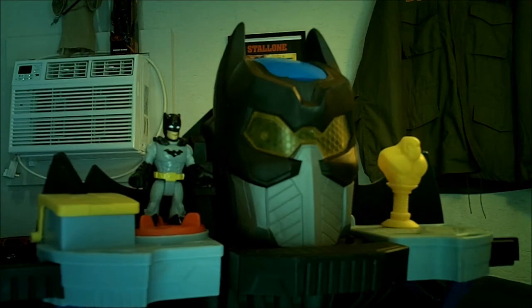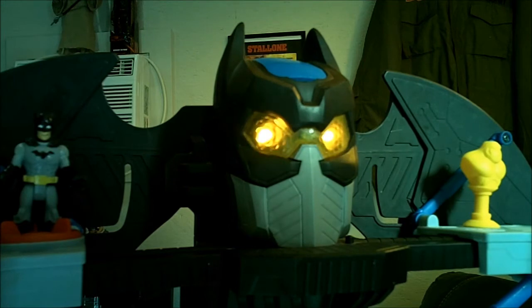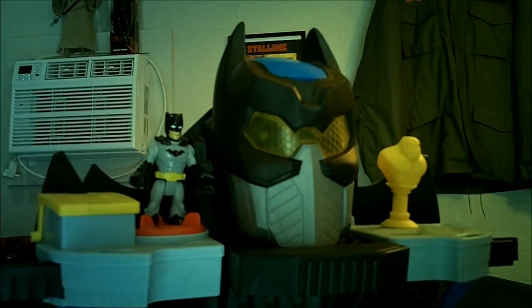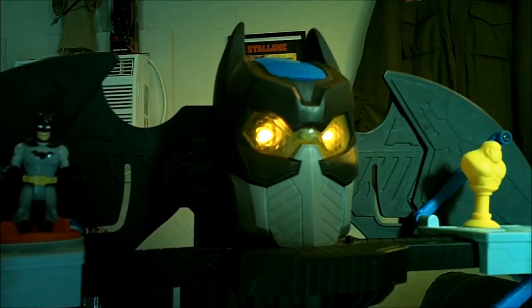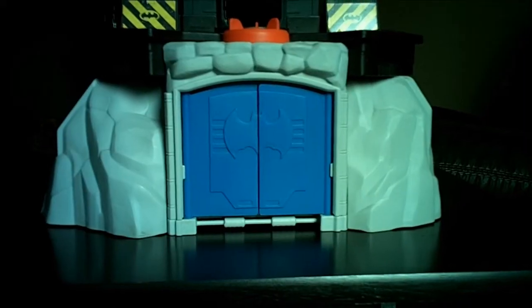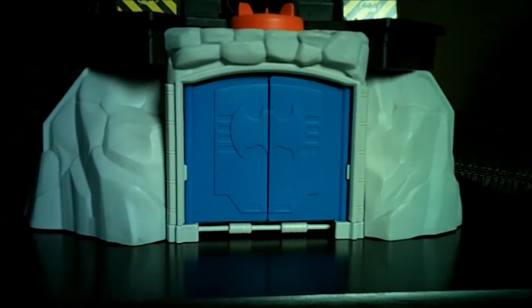Check this out. That's cool. His eyes light up like that. That's awesome. It blinks when you do it, and the next time it comes on and then kind of fades and goes in and out, and then it'll blink the next time. Now here's the bottom of the playset. And you can see there's the doors to the Bat Cave with the Bat symbol on it. Now, in the left area here, that's just a Bat Cave. That's a jail, and those open up, and I'll show you that in a minute.